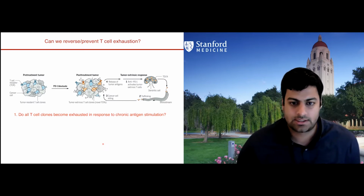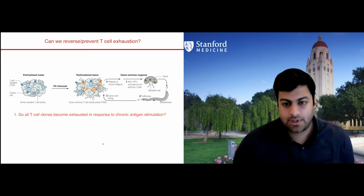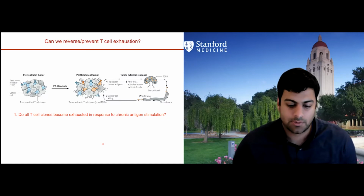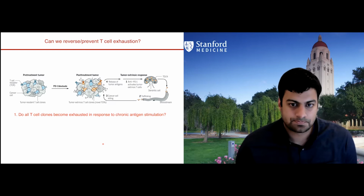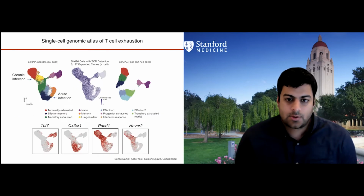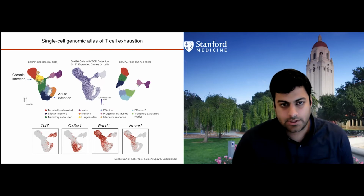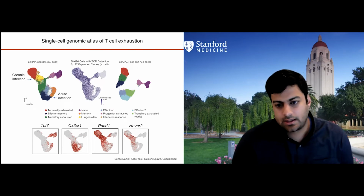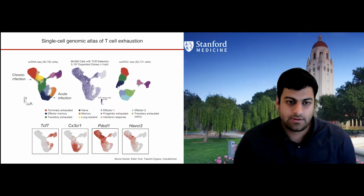So are there clones that see chronic antigen in a tumor or chronic viral infection or any other setting that in fact don't become terminally exhausted? And can we learn from the molecular wiring of those cells? So to answer this question, we generated a large genomic atlas of T-cell exhaustion. In this case, in the setting of the classic model of T-cell exhaustion of chronic LCMV infection.